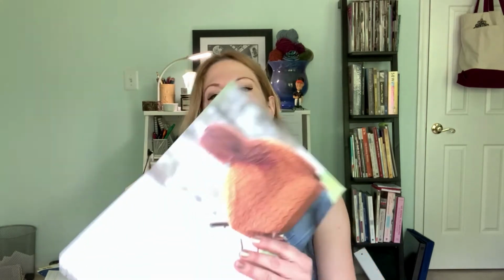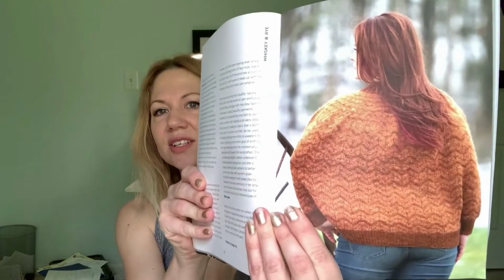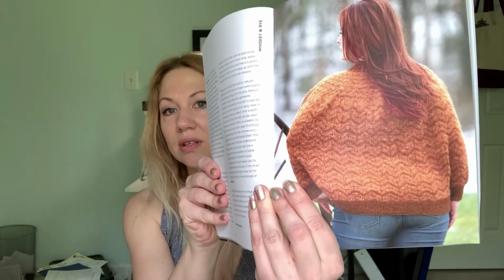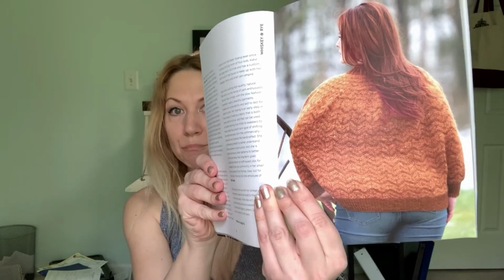So let's see, I'll show you guys a little picture if I can find it. I think I would have marked it since it's my own pattern. So here is a picture. The swancho includes 3 sizes, and it's sort of designed to fit a variety of bodies in only 3 sizes, just kind of depending on how much ease you would like to have in your swancho.